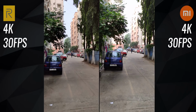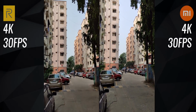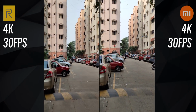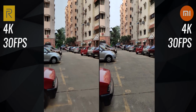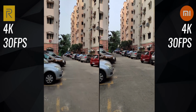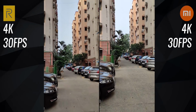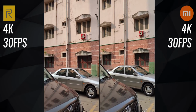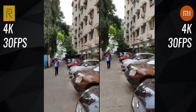Next up, videos. Both phones are capable of 4K 60 FPS and 30 FPS, 1080p 60 FPS and 30 FPS. This is 4K 30. Here I'm walking quite fast just to test the stabilization, and it's noticeably better on the K20 Pro's video clip. The quality is almost equally good, no major difference. If I have to nitpick, then I can point out that the X2 Pro's footage has a bit of pink tint. Very mild tint, but yeah.